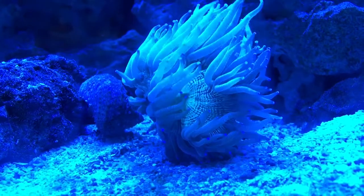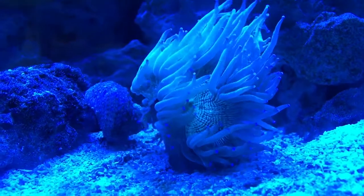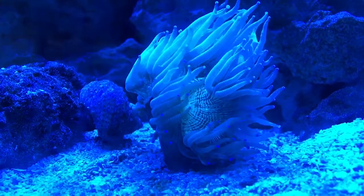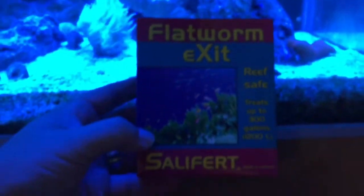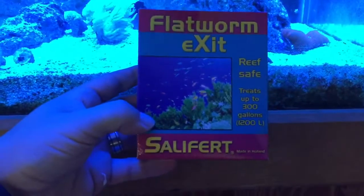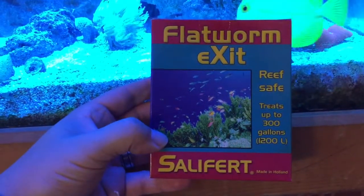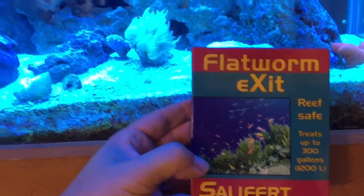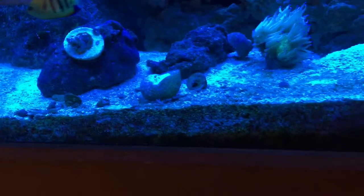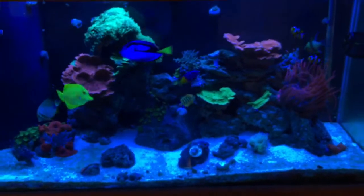So I only noticed a few on my corals. More specifically the Elegance, I noticed a couple on there and a couple on my Torch Coral. But I'm going to go ahead and start using the Salifert Flatworm eXit. Actually ordered it on Amazon this morning and it was at my house by the time I got home from work. So that was pretty cool. Free delivery and everything. So I'm going to go ahead and put this into the tank and dose it as appropriately suggested for my 90 gallon, and we'll see what happens.